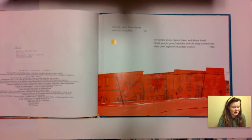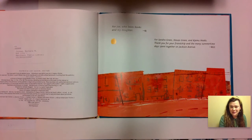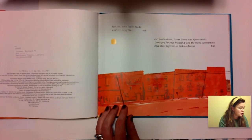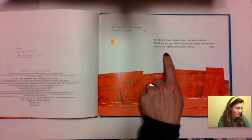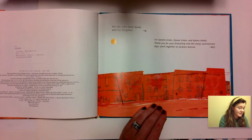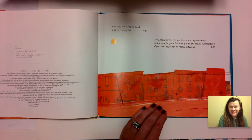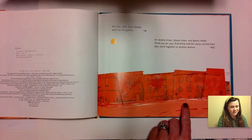It's really nice to spend a little bit of time with the author dedications so we can learn something about the author and maybe even something about the story. So here our author says, for Joe, who loved books, and my daughter. Here our illustrator says, for Sandra Green, Stephen Green, and Ajamu Hooks. Thank you for your friendship and for the many summertime days spent on Jackson Avenue. I'm wondering if this is sort of like a memory for our illustrator about his Jackson Avenue childhood.